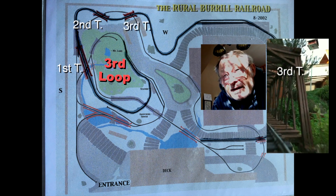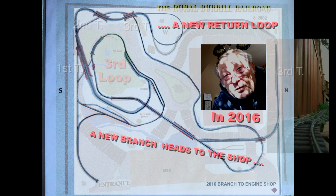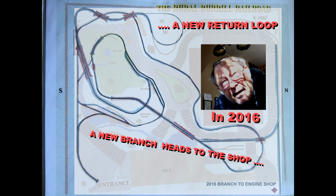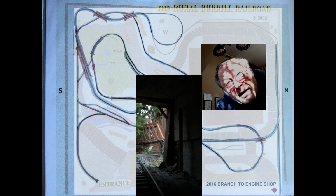So one day I knew I needed to return to this, and when I did this time, it was with radio control. Amazing, and these locomotives really came to life. Yep, got to have that sound, got to have that motion, got to have that smoke, and of course the lights. It's a real Christmas gift for any kid, any age.